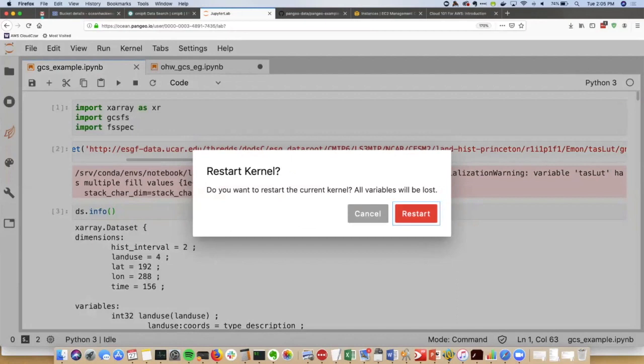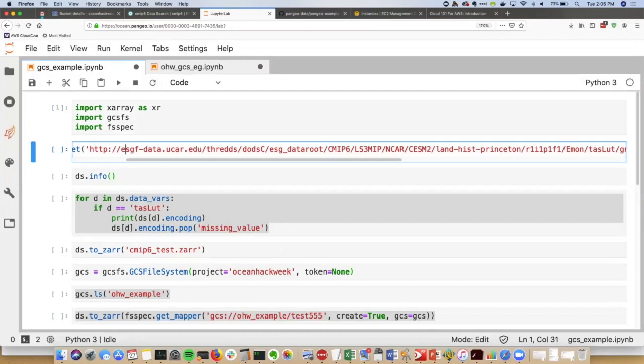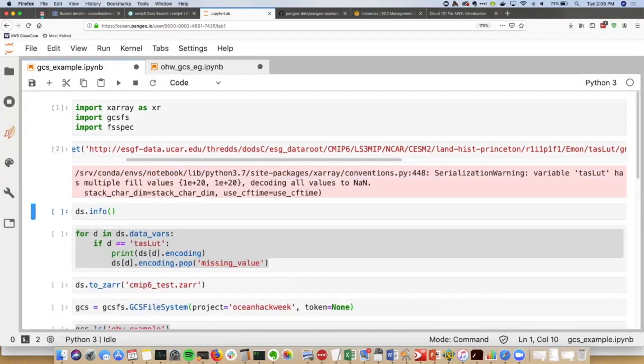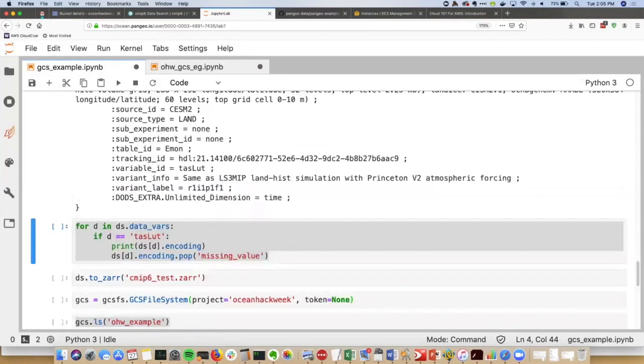Okay, so here we go. Again, import xarray, right? I'm going to open that data set. And it's giving me some kind of error, so I want to figure out what the error is. So I'm going to do ds.info, and then I'm going to convert all the missing values.